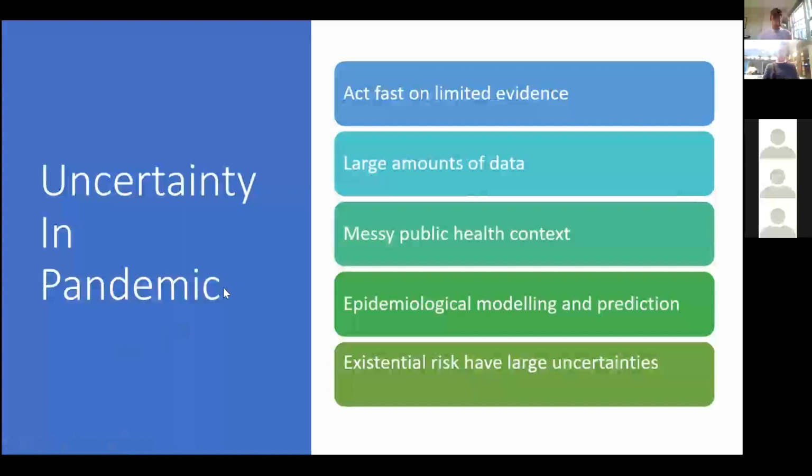So just checking, I've got a load of Zoom stuff in front of my slides. Can everyone else see the slides clearly? Slides are looking perfect. Great. It's just mine where there's something, but that's fine.